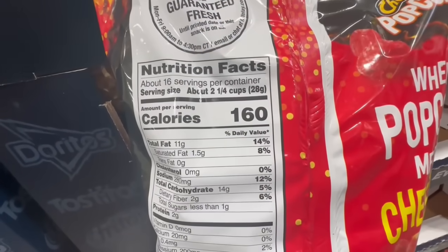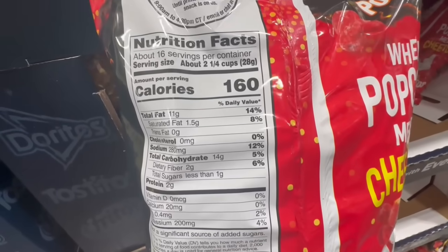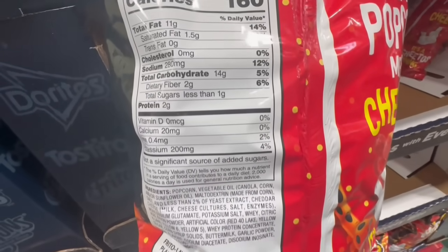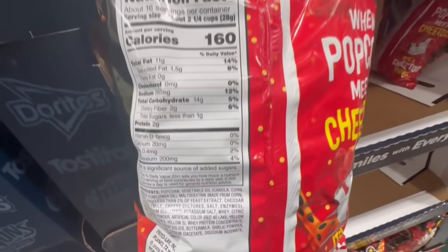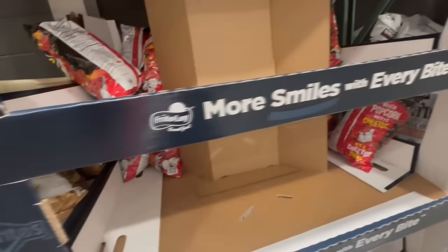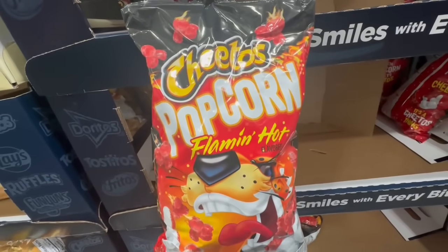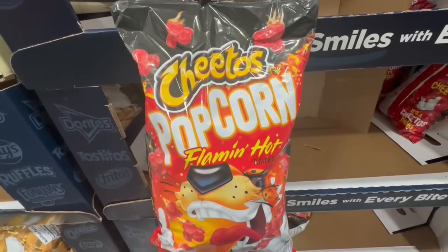Honestly, it's hardly ever that one is able to find Flamin Hot Cheetos. I don't think I've ever seen Flamin Hot Fun-Ins at Costco, but the products are very limited unless you buy them in the little combo pack and they're tiny bags. But the popcorn one, I don't even think I've seen it in those combo bags. So this is a pretty nice find.